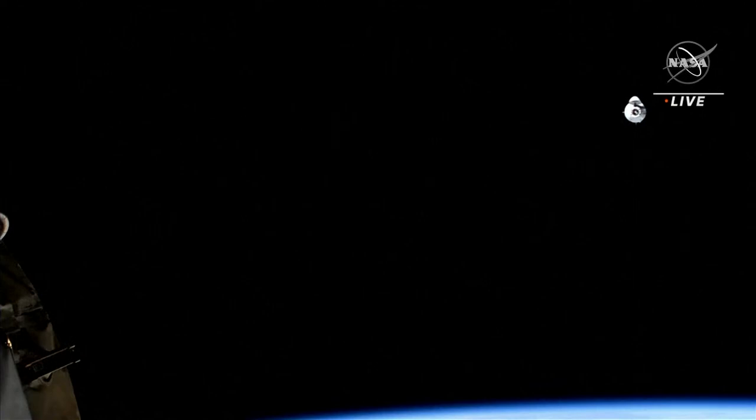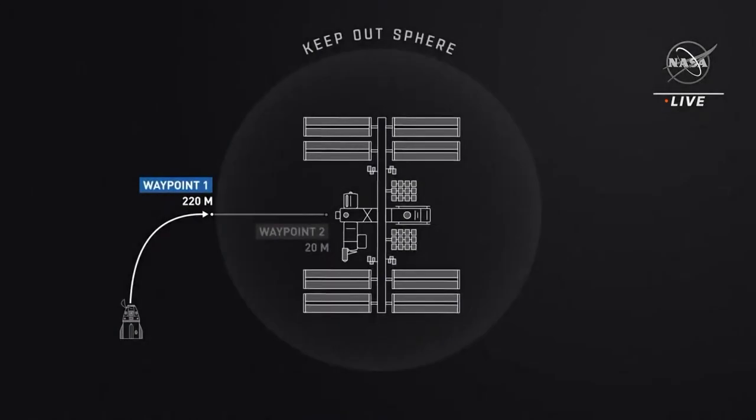When Dragon makes its way into the keep-out sphere, Mark Vandehei, who's monitoring from the station side, if he sees any issues on his end, would have the ability to command an abort from the station side. But, of course, an abort can be issued from inside Dragon or from the ground. Yeah, the journey from waypoint 0 to waypoint 1, which the Dragon vehicle just passed, took about 20 minutes. From waypoint 1 to waypoint 2, it's going to take about 14 minutes.